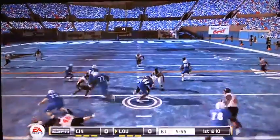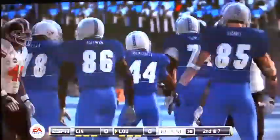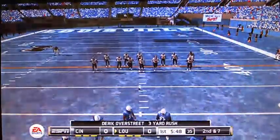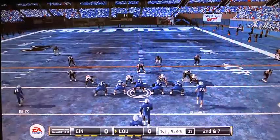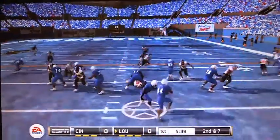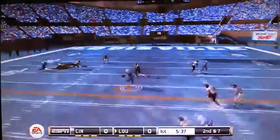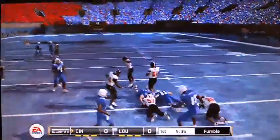Hand off to Overstreet. He gets to the 45-yard line. Second down, 7. Funk's play action. That is caught, but a fumble. Sentinels recover the fumble on the play. First down, Cincinnati.